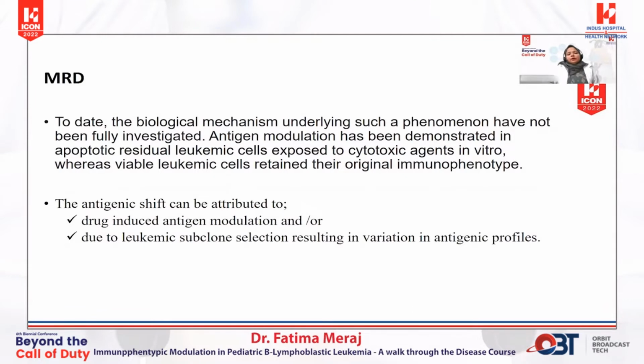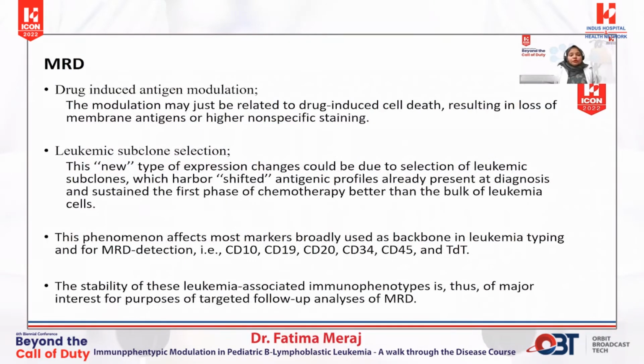To date, the biological mechanism underlying this antigenic shift has not yet been fully investigated. But still there are certain hypotheses, and one of them is drug-induced antigen modulation or leukemic subclone selection resulting in variation in the antigenic profiles. So what is drug-induced modulation? It is basically related to drug-induced cell death, and this results in loss of membrane antigens or higher non-specific staining.